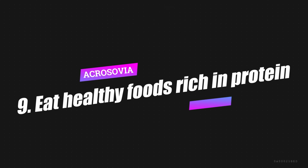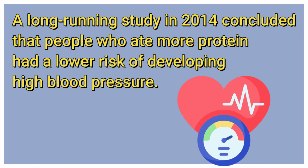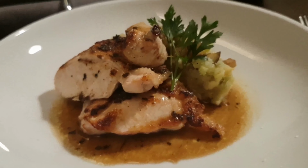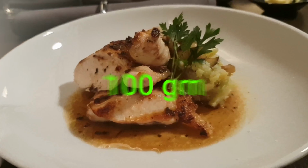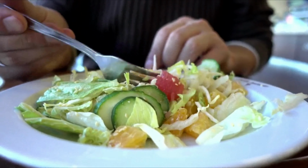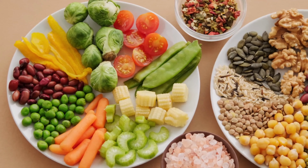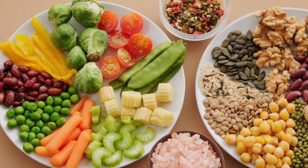Eat healthy foods rich in protein. A long-running study in 2014 concluded that people who ate more protein had a lower risk of developing high blood pressure. For those who ate an average of 100 grams of protein per day, there was a 40% lower risk of developing high blood pressure than those on a low-protein diet. Those who added regular fiber to their diets saw their risk reduced by up to 60%.